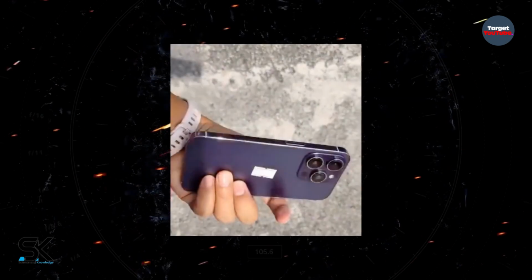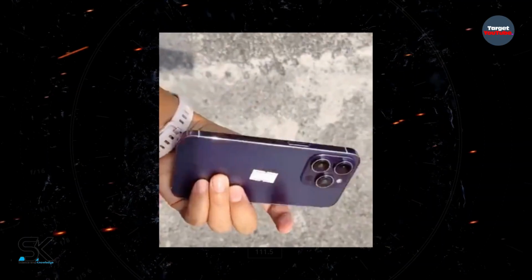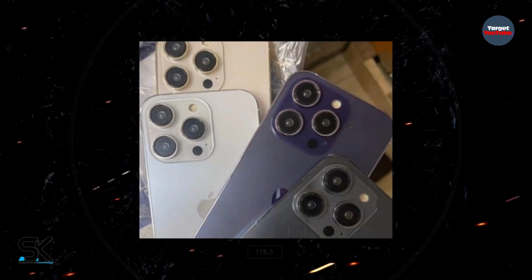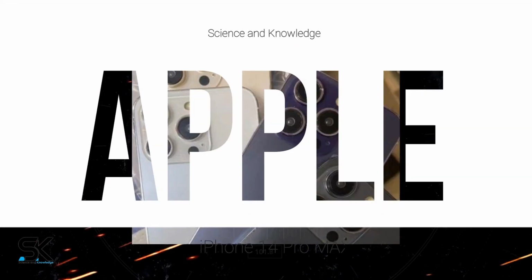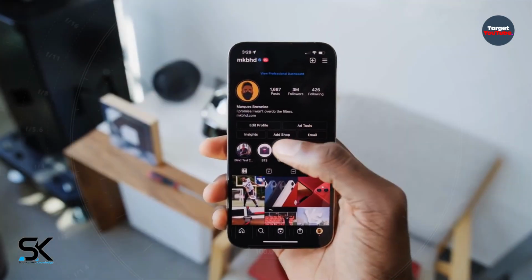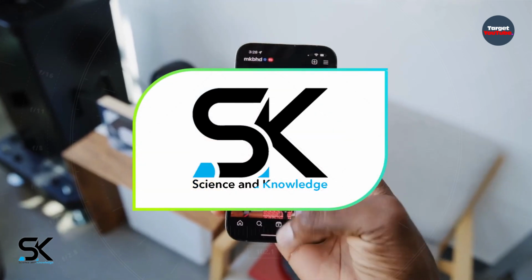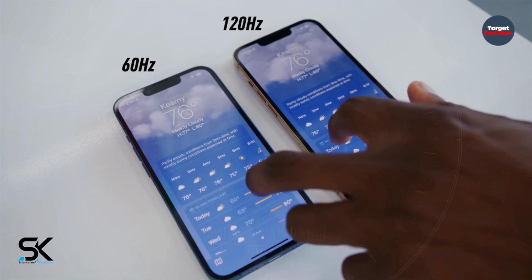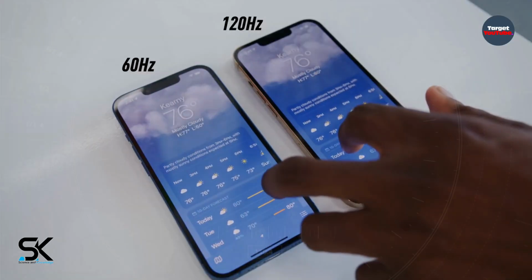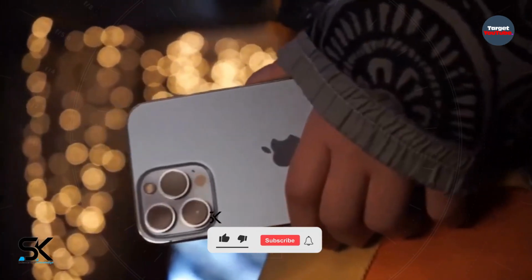Previously, there were rumors that Apple will offer a titanium version of the iPhone 14 Pro, which will be more durable than smartphones made of aluminum and stainless steel. According to the latest news, Apple tested a titanium version of the iPhone 14 Pro, but concluded that the cost of such a smartphone would be too high and mass production would be difficult. The source adds that all versions of the iPhone 14 will come with 128GB of storage as standard and 6GB of RAM. The 2TB flash version is not confirmed.